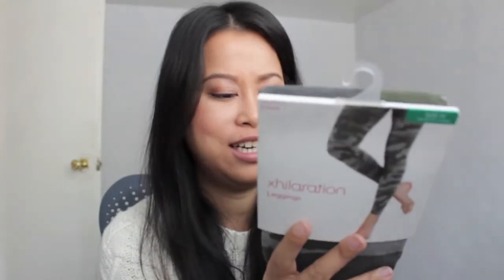So these are great. And then the other ones I picked up, I don't know what possessed me to pick up camo leggings, but I also picked these up too. I don't own anything camo printed, but I just felt like these would be really cute to pair with an oversized sweater. So yeah, picked these up as well. I think it was 2 for the price of 1 when I was there, so that's why I got a pair.